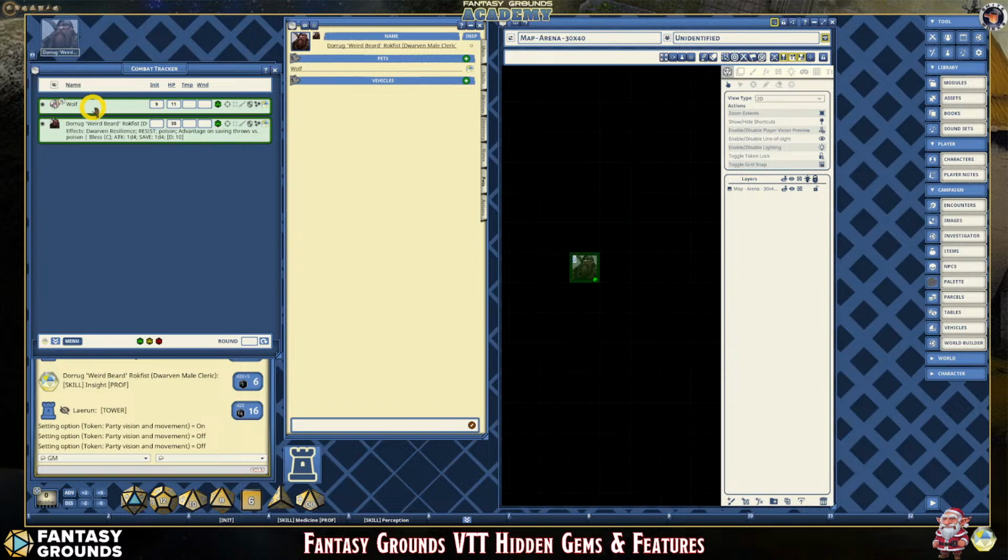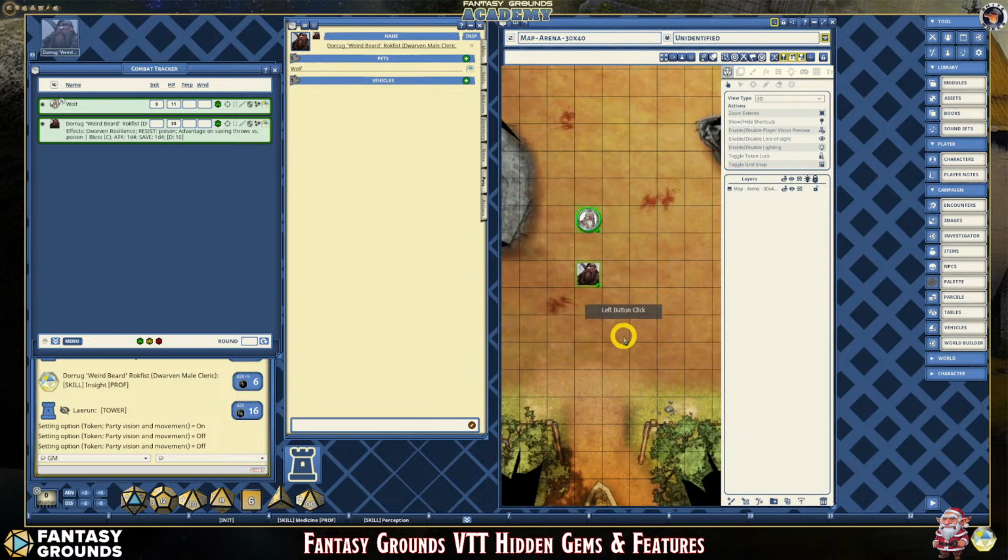It's automatically shared with the player, and it gives me the right to move it, and I can advance the combat tracker, and only I, as the player, can see through the eyes of this wolf. So that's how that works. So that's a really nice feature. I really hope that gets incorporated into Fantasy Grounds so we don't have to keep using it as an extension.